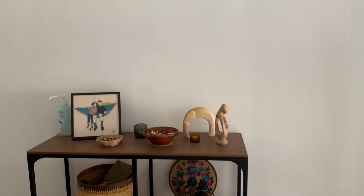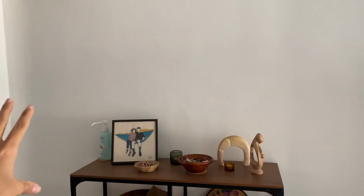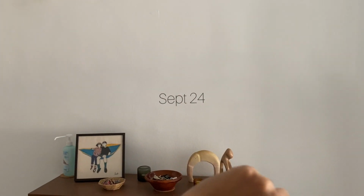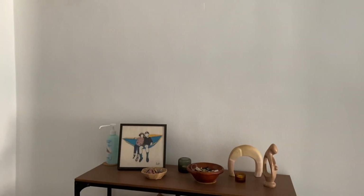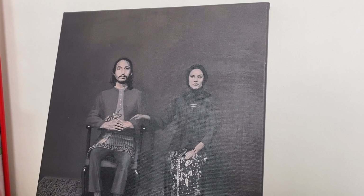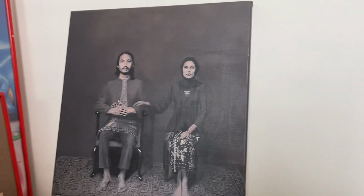If you guys remember, in my previous vlog, I think it was during PKP, I don't even remember, but I told you guys that we are gonna get our painting done and hang it up here to fill up this empty space. And guess what? It's here. It is here and it is absolutely stunning and very, very intricate. I did not expect this to be very, very detailed like this.